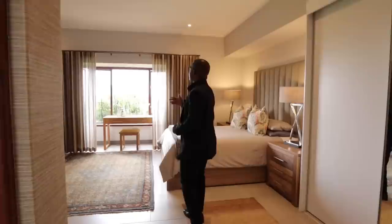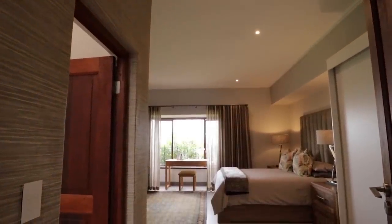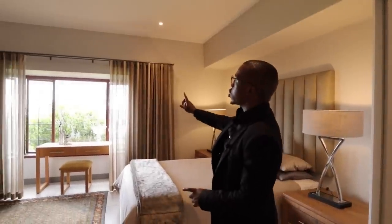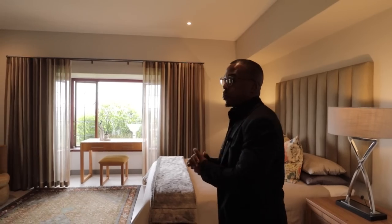And then to my right, you have the second bedroom, very large as well, facing the same side, the backyard of the home, landscape, and then the dam in front of us, the R21. The nice thing about this home is that even though you can see the R21, the highway, you can't really hear it, which is very stunning, amazing.